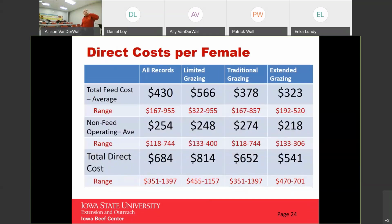When we put feed in with our other non-feed operating costs, so this is direct, think about it as out-of-pocket cash costs. Feed was 430. The non-feed operating would be the vet bill, the tags, the supplies, the utilities, bedding, hired labor, all those out-of-pocket cash costs. That added another $254 per cow to the cost of production. So our total cost is about $684 in direct cash out-of-pocket costs for everybody in that project.